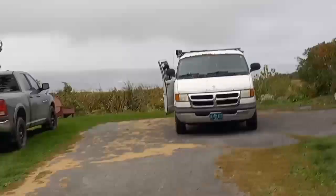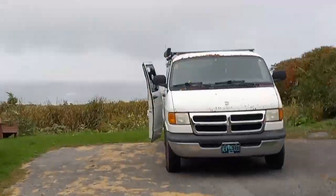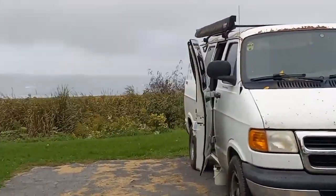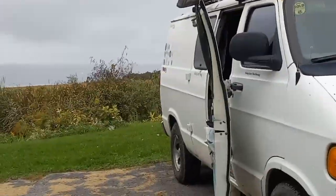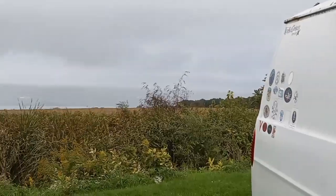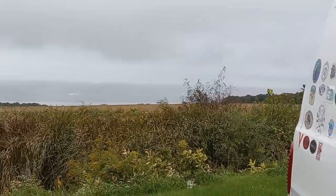Guys, I no more than got started and the wind started to blow. I was expecting this little bit of rain, and here it is. It's coming in hot and heavy. Won't last long. As soon as it gets by, we'll get going again. Okay, guys. So let me say this.